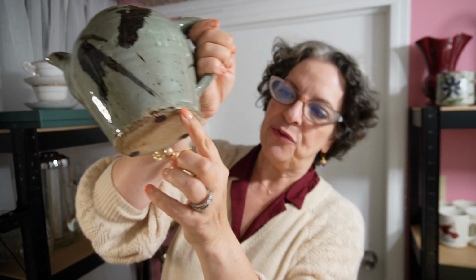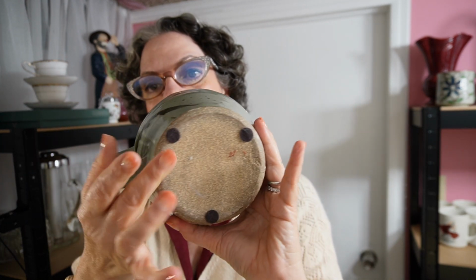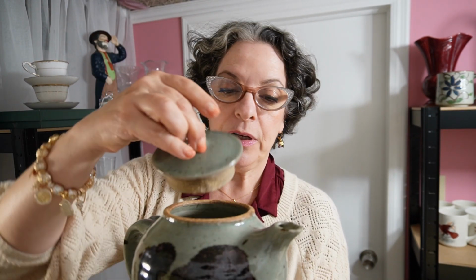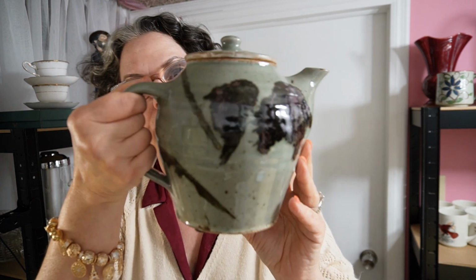And then it's unfinished here at the bottom, but they give you pads. It's heavy. It's a heavy pot. It's in perfect condition. It's really neat. Nice handle. Very heavy.